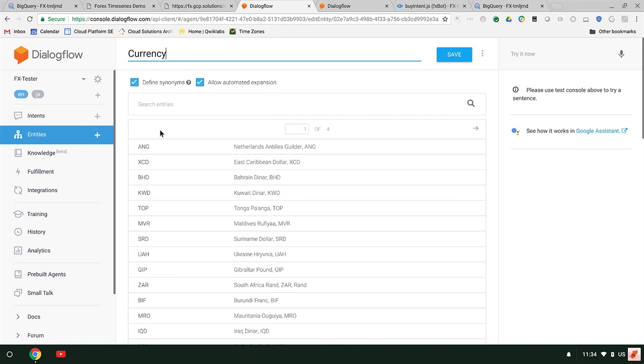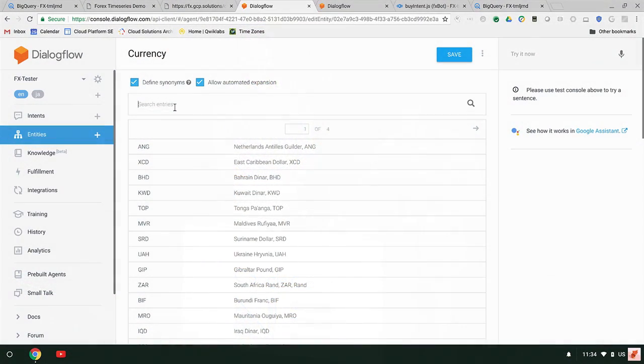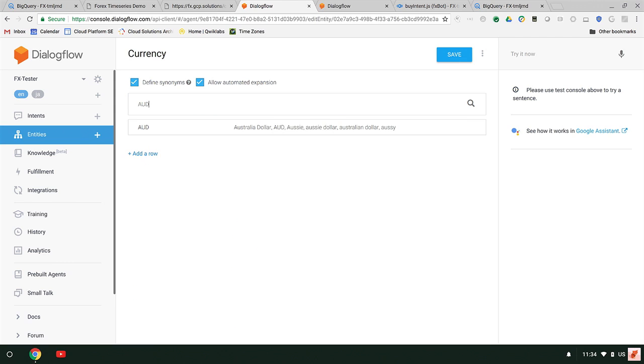Now, the currency entity, Dialogflow does have a system-built entity called currency that would normally suffice for any currency activity. However, as James demonstrated, there's a lot of domain-specific language that we use here, and therefore I built my own currency entity so I can overload it with the domain-specific language that we need. For example, if we go to Australian dollar, by doing that, I brought up the entity Australian dollar. This is the symbol, and these are the synonyms that are associated with it. At the end, we have Aussie as one of the domain-specific languages.